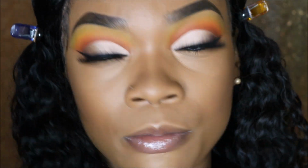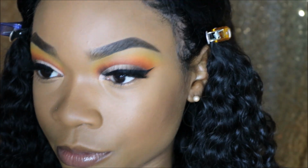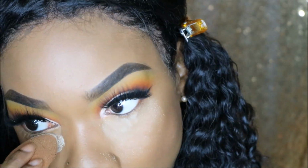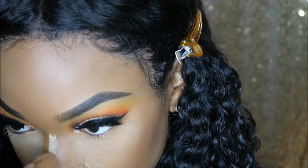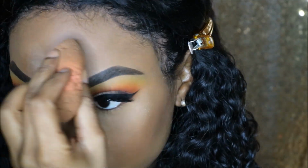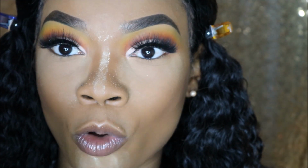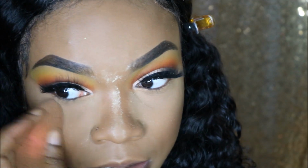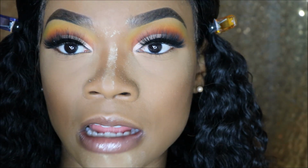I'm going to apply it with my Beauty Blender, but first things first, I'm just going to go under my eyes and get rid of any creasing. Press it into my skin, it will literally just fall right into my skin. I put on a little bit too much to try to do it seamlessly, so I do have to brush it off, but when I know that I'm packing into my skin, I know it's there, it's going to stay there.